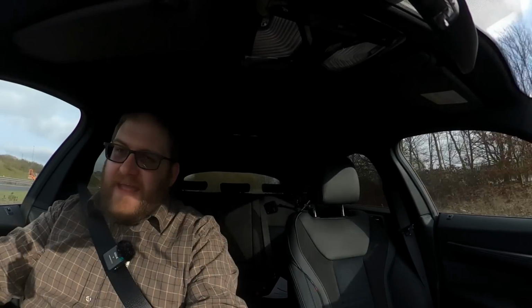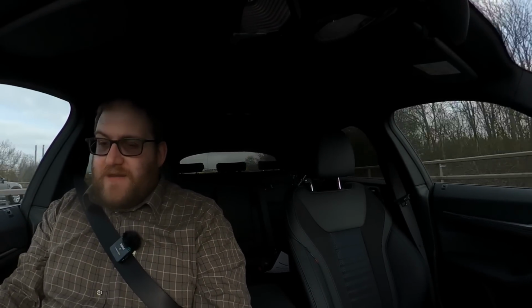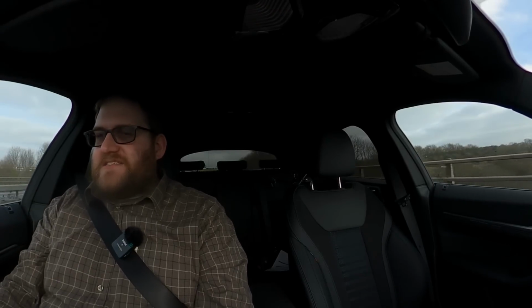So I think the comparison in the title, is this worth the amount of two MG4s? It's a bit of a silly one. You're not going to have many MG4 and i4 buyers overlapping. I do think that they're very different cars for very different markets, and certainly with this, you straight away notice the premium quality, the sound deadening in the cabin, the materials, all that stuff is absolutely top notch. It's everything you'd expect from BMW.